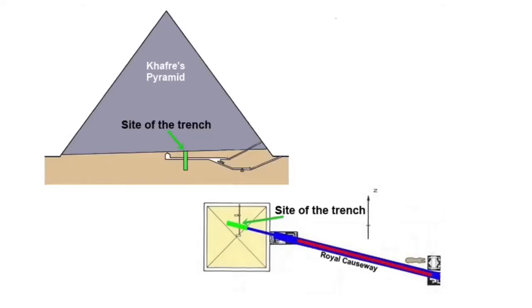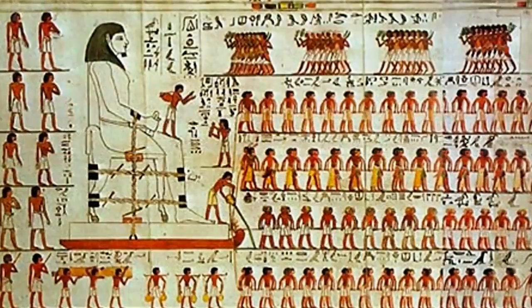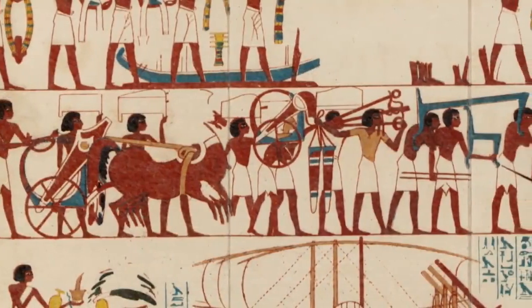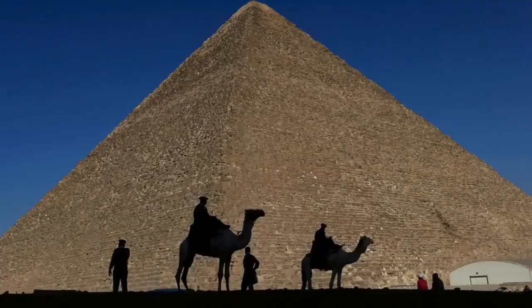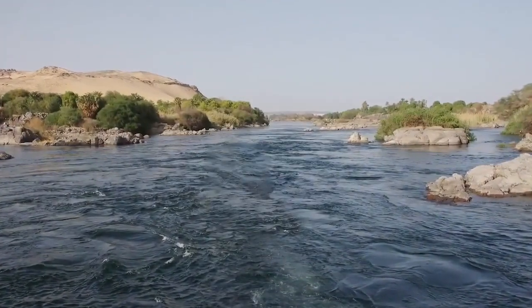This site had to be on the west side of the Nile, where the sun would set, considering that ancient Egyptians believed that wherever the sun set, that was the gateway to the afterlife. So that was the belief of the Egyptians. The pyramid also needed to be situated on high ground, away from the danger of flooding at the time of flood in the Nile.